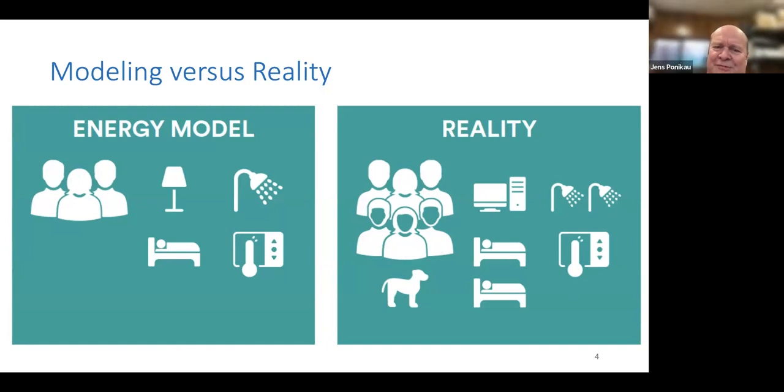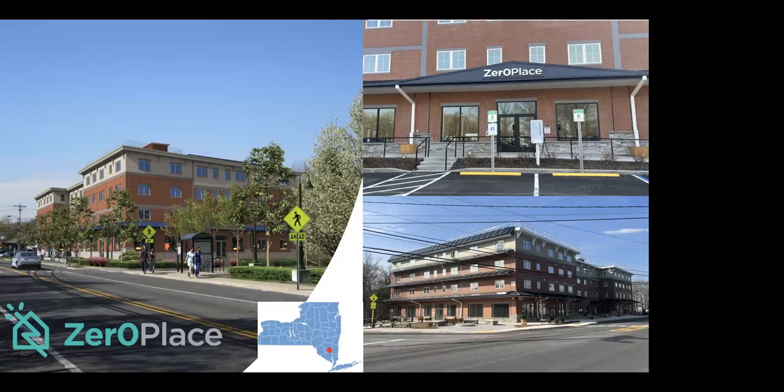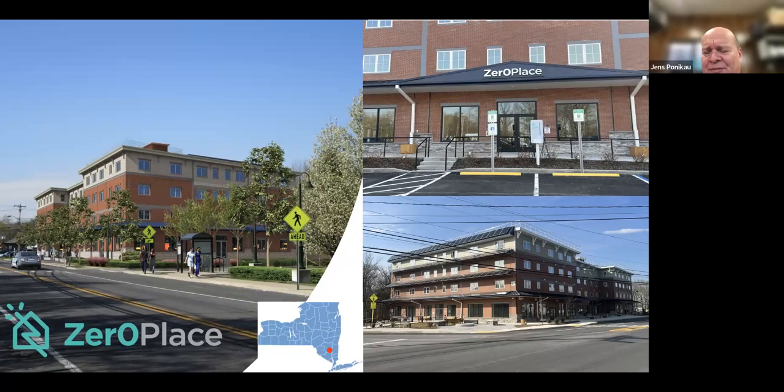So that's really the reality there. I want to compare that a little bit, what we have achieved, where we have put geo in some buildings. The first building you might have heard about is Zero Place in New Paltz, which was aimed to be net zero, or is very close to being net zero. I think they achieved 98.5%. They're only drawing 1.5% over the year from the grid.